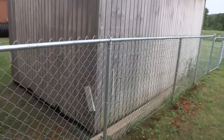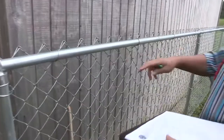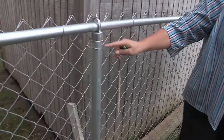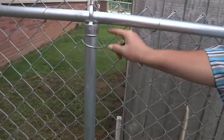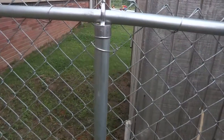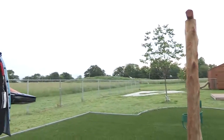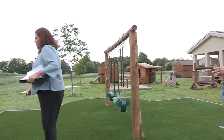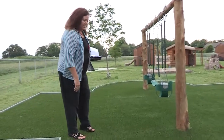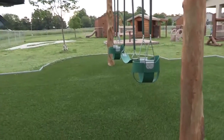Well-maintained fencing needs to be in place to protect children while playing outdoors. Here, we see the monitor checking for sharp edges along areas of the fence and pointing out concerns to the director. She is careful to check the entire fence line. This is another play structure or swings. And another. The landing pad. Yeah, the landing pad, and it looks like it's the all-weather grass. Correct. So this is a different surface.